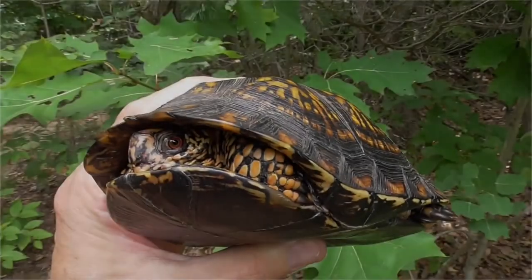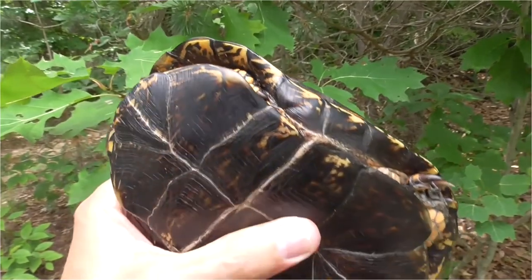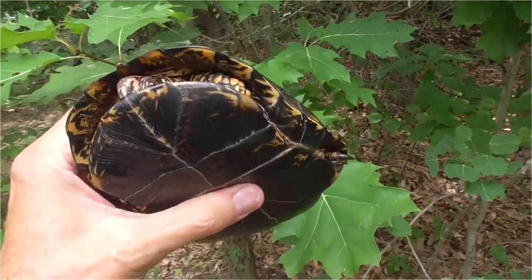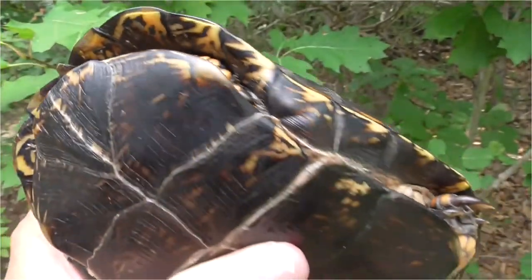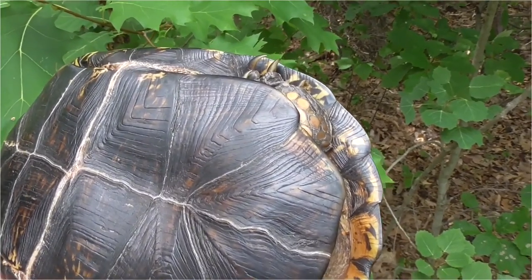All right. Well, I found another box turtle. Makes two this year. This one is really pretty, and so was the other one. It's a boy. You can see his red eyeballs. Pretty sweet.